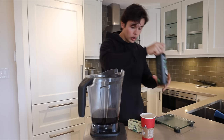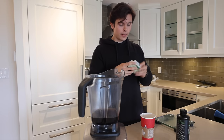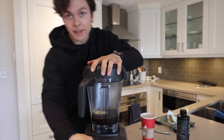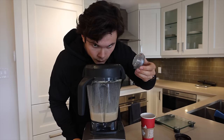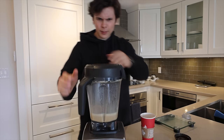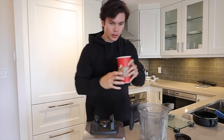So now we're gonna go in with 1 to 2 tablespoons of grass-fed butter. Hopefully the Vitamix can handle this. Ooh, okay. Smells like a very elegant latte. Taste test coming in.